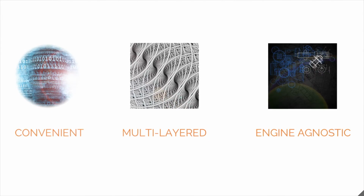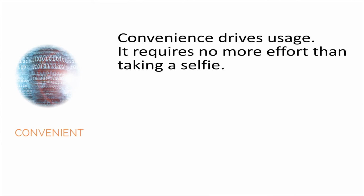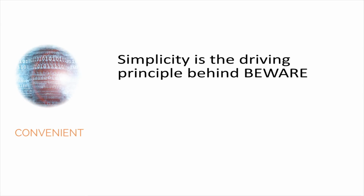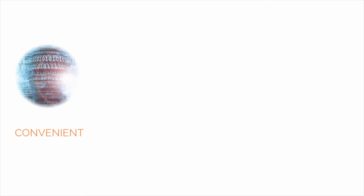Here's what makes Beware unique. It's convenient. Convenience drives usage. To build a truly secure system, it must be usable, and all things being equal, a more convenient security measure will be used more, and with a higher policy compliance than one that is cumbersome. Beware was built with this principle in mind. It examines a user's login attempt in the background. It requires none or almost no participation from the user. It requires no effort to comply, so people naturally use it more and better.